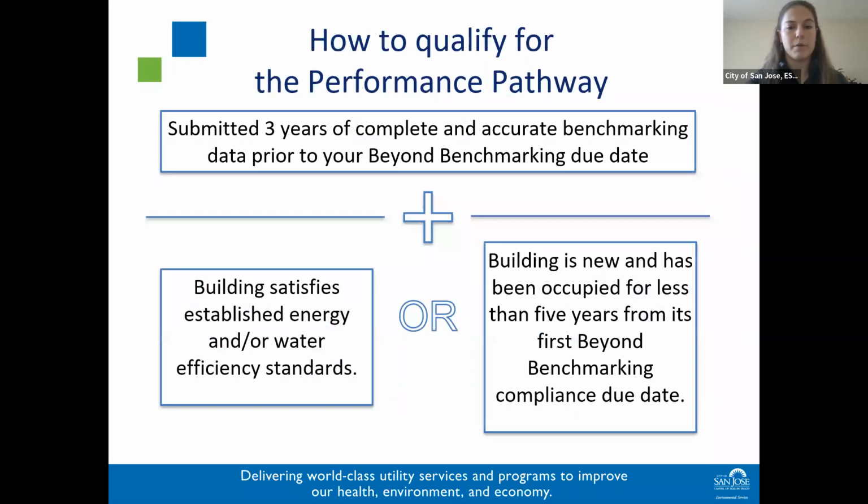So to qualify for the performance pathway, a building must have successfully submitted 3 years of complete, accurate benchmarking data prior to its Beyond Benchmarking due date, as well as satisfying established energy and/or water efficiency standards. There is the exception for a building that is new and has been occupied for less than 5 years from its first compliance due date.